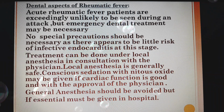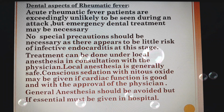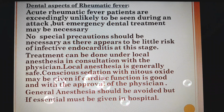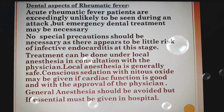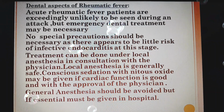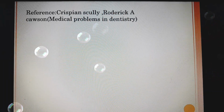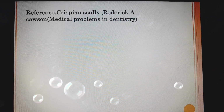Treatment can be done under local anesthesia in consultation with the physician. Now, local anesthesia is generally safe. Conscious sedation with nitrous oxide may be given if the cardiac function is good and with the approval of the physician. General anesthesia should be avoided, but if essential, must be given in hospital. These topics are covered by referring to the book by Crispian Scully and Roderick A. Cawson.